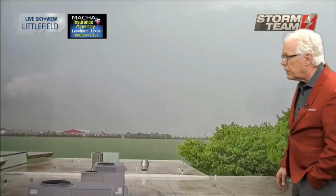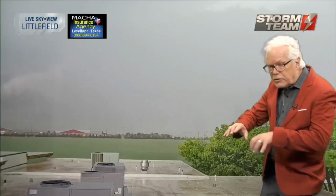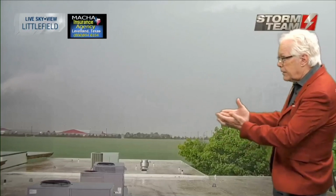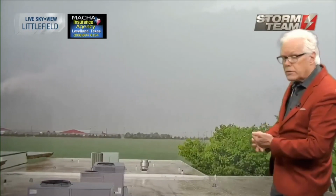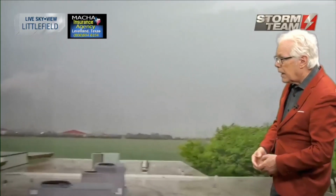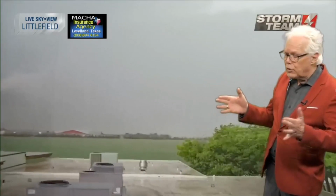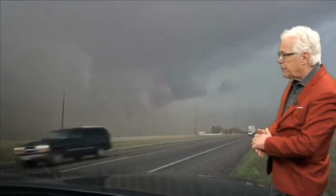That's for sure, because this thunderstorm has no competition, which we'll show you on radar in just a minute. It is the white that you see in those clouds. The white that you see, those streaks. That's hail, and some of it's large. I'm sure the people in Littlefield are putting their cars in a place of safety.